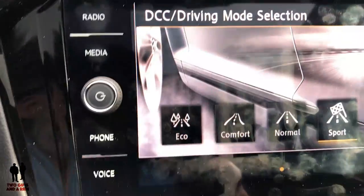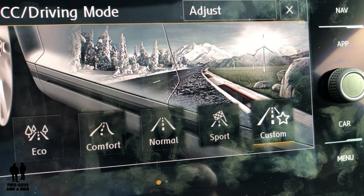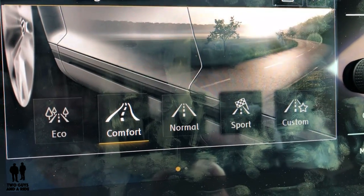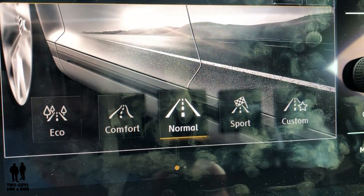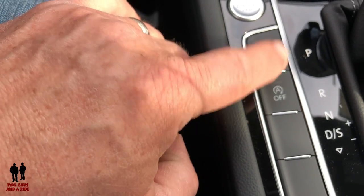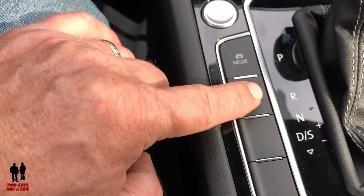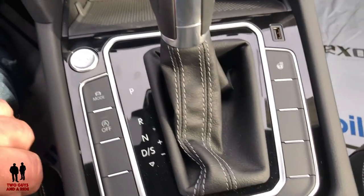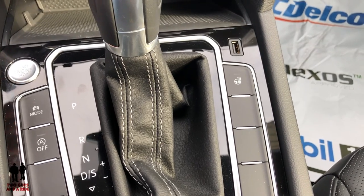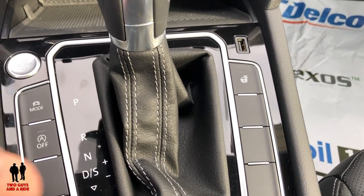This does give you several different driving modes. So if we look up here, we're going to see that we have sport, a custom mode, which you can go in and program, economy mode, comfort mode, and normal mode. In addition to that, it does have an auto start stop feature, which can be turned off physically right here. It just lights up when it's off. And if you're in the car without the seatbelt on and the car's running, the auto stop won't work automatically. You have to have your seatbelt on for that to work.